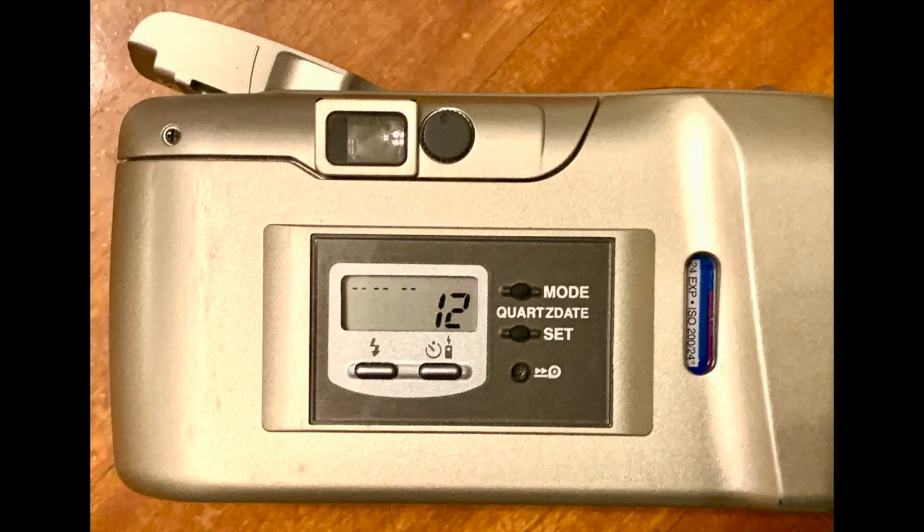The battery is dead, but luckily there was no corrosion in the battery chambers, so I went ahead and popped in a fresh CR123A battery, and the camera sprang back to life. Now the frame counter on the LCD said 12. I could see through the film window that this was a 24 exposure roll of Giant Eagle film, so I knew that it was about halfway through the roll.